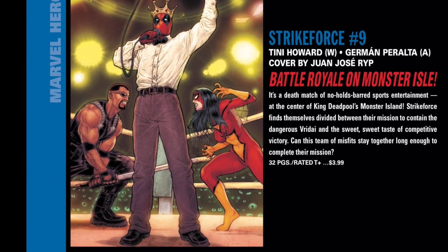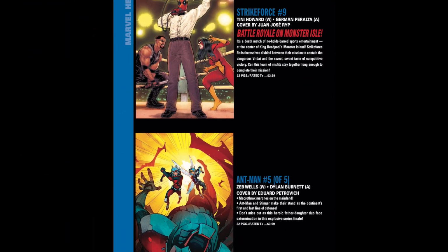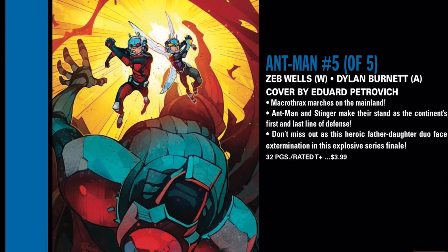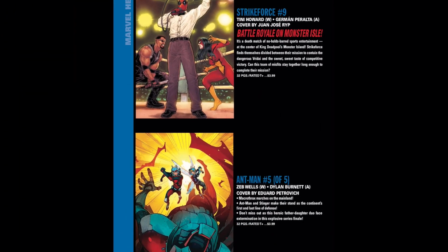Why do you bring Deadpool into these books that are on life support? It does not help. It hurts Deadpool, and it doesn't help the books they're going into. Ant-Man 5 of 5. All right. Okay, they're going up against bees.